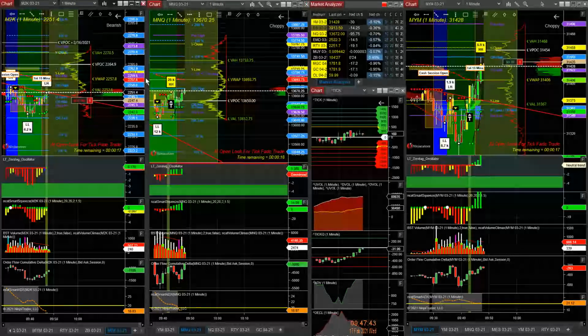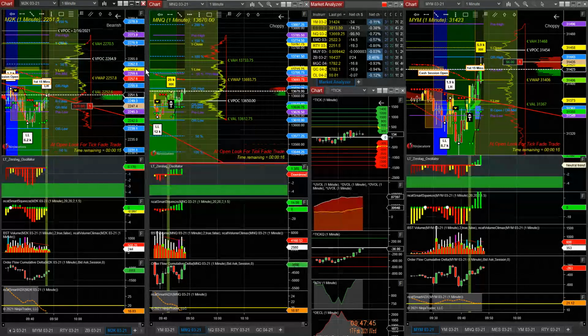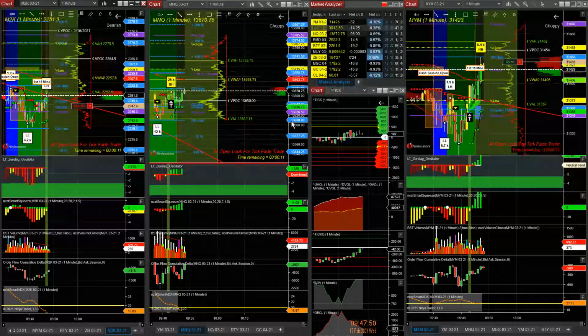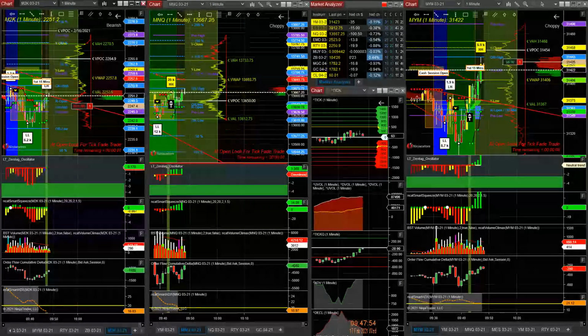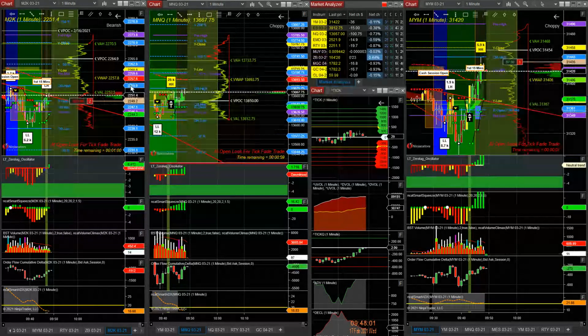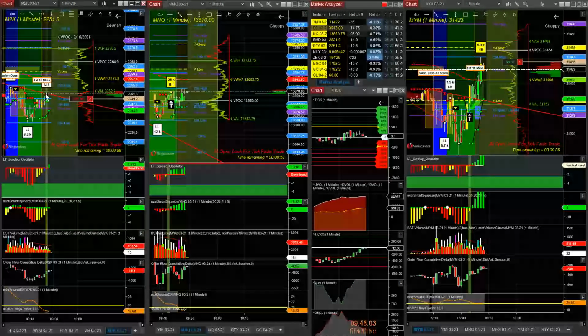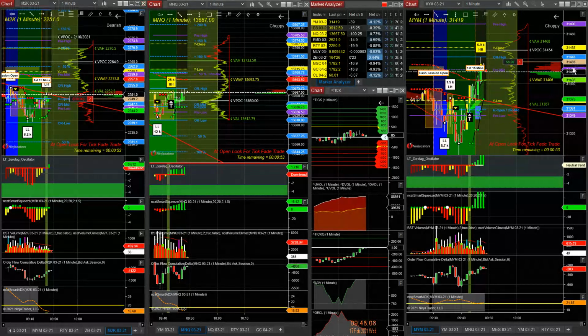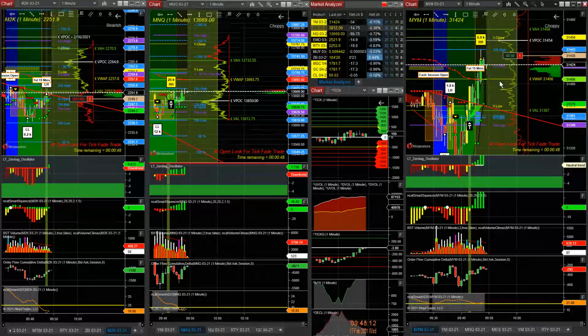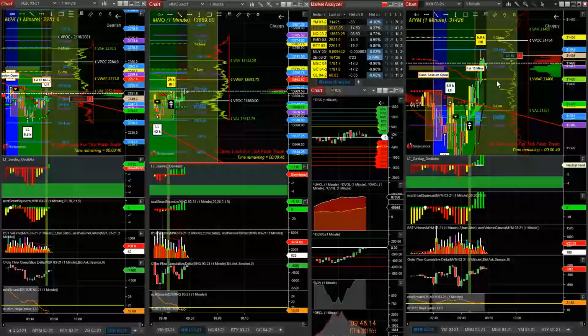Okay, let me see if they pivot here now. Going to add one more to my micro on the Russell. Add one more right here. Okay. So here they come. YM is pulling back. May come back to the VWAP. Might not get much from him, right?